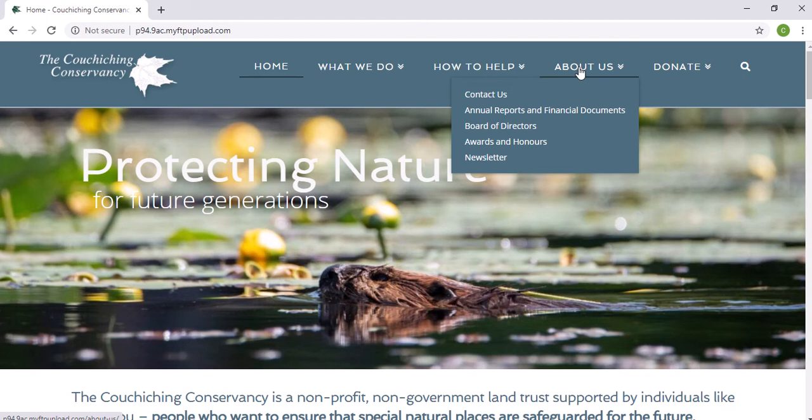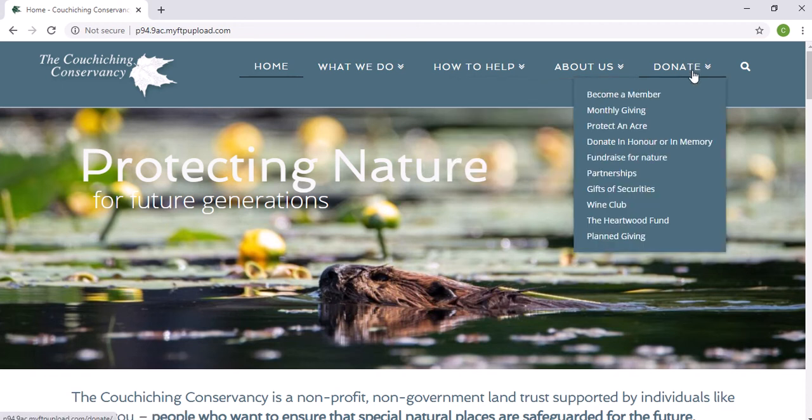Under About Us, we have our Contact Us page, links to all of our annual reports and all of our financials, also information on our board of directors, some of the featured awards and honors, and our e-newsletter. So this is where you could go to find archived newsletters, and you can also sign up for our e-newsletter from there. And then lastly, in this donate tab, there's many different ways that you can support conservation in our region, and those are all featured here, so that will make things easy for folks.